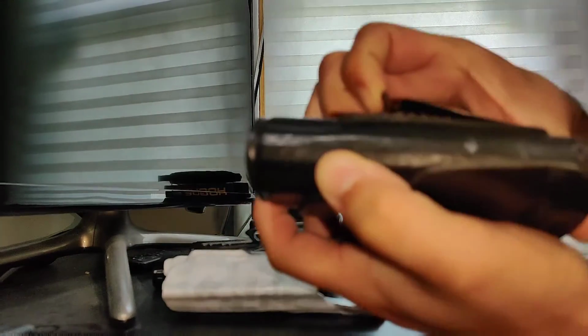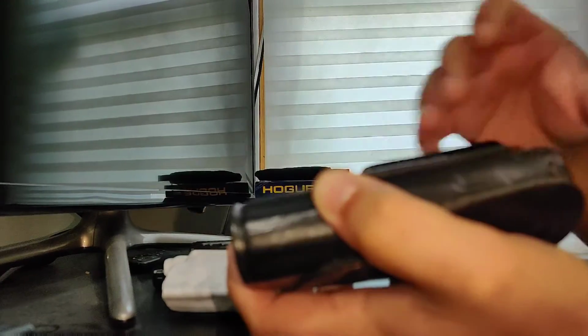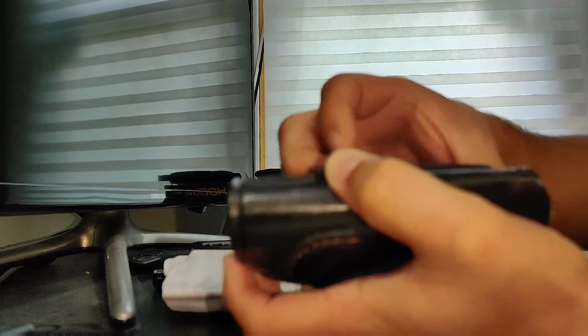Now this one in particular does have a really deep clip on there. As you can tell, it's very deep. Once you hook this thing on your pants or your belt, it really is tough to take this thing off.